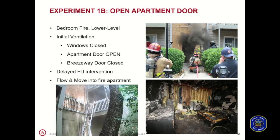So the goal here is to see how much more fire that scenario can sustain based on the more oxygen it has. And obviously, bottom right picture there, you can see that we had more fire damage at the end. This actually required the crew using the hose line once they got down to the lower level, and again, employed a flow and move. We know the benefits from that, from the front apartment door back into the bedroom, and took care of business.